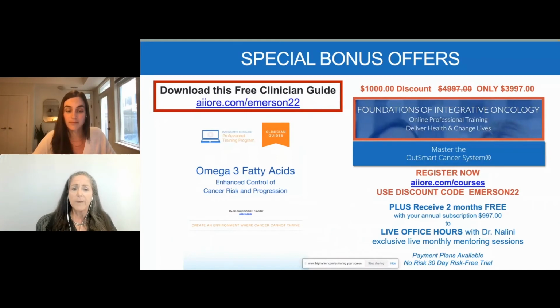IV vitamin C being an oxidative stress cytotoxic therapy, and mistletoe being an immunotherapy. So there are some other approaches to get control of it, but it's one of the most challenging cancers. If you're a conventional oncologist or an integrative or naturopathic oncologist, it's a really difficult cancer to treat.